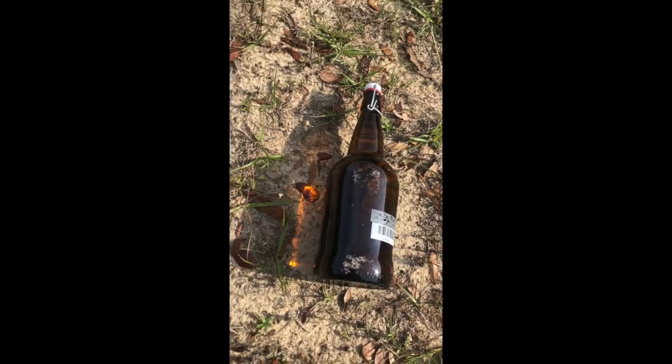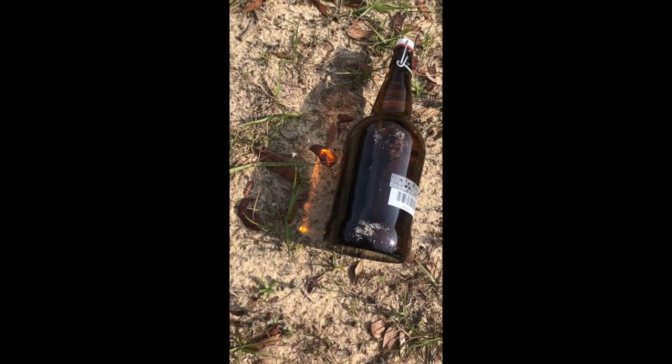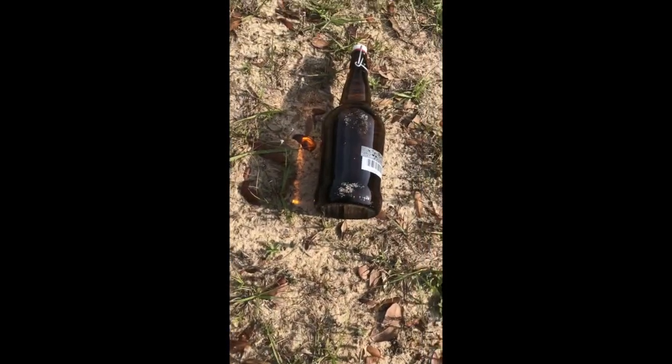Over here, I'm not going to talk too much on this one, but as you can see, it's a different color bottle and the reflection is orange. Well, colors from the light spectrum have different benefits. So with this bottle being an orange bottle, or reflecting orange, it's gonna have a different benefit versus that clear one over there. But I'm gonna talk about that next week.